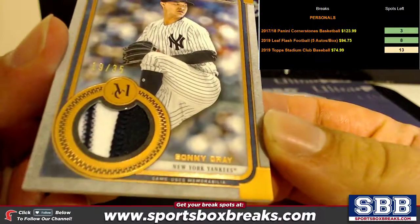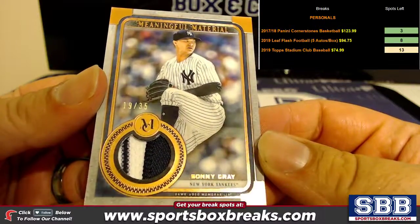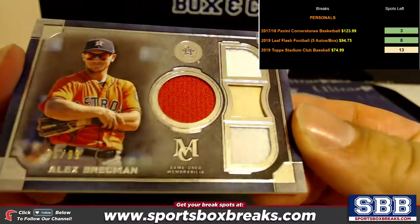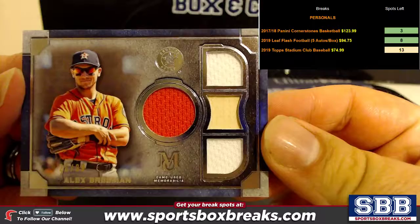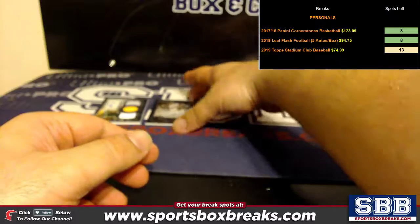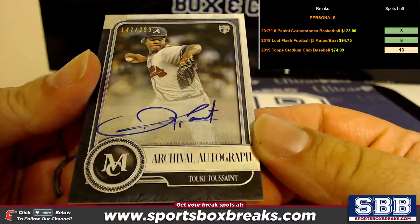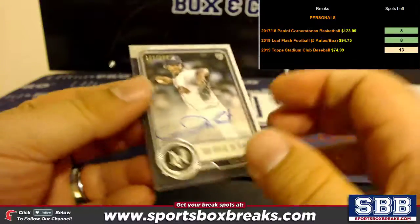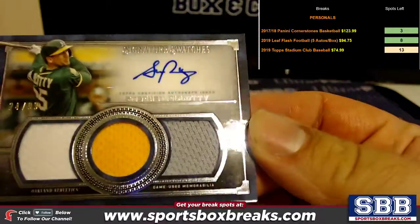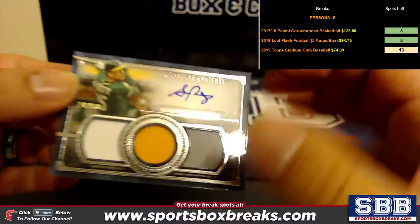You've got a Sonny Gray, very nice patch to 35. Sonny Gray to 35. Very nice. Follow that up with an Alex Bregman to 99, quad relic, three jersey and a bat. And we have a Tuky Toussaint to 299, on-card auto for you. And last but not least, the delicious Steven Piscotty to 99. I love a good Piscotty.